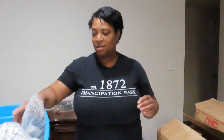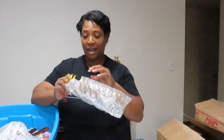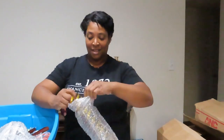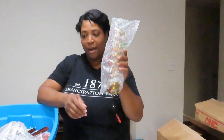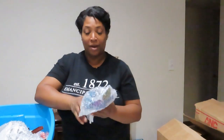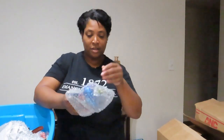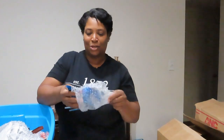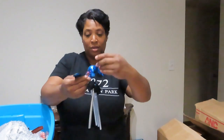Now, these, which you've seen in the other video that I got, there was some more in there in a different dumpster. So more wind chimes. I love that these are already individually wrapped, so that makes it much nicer. The other ones was a tangled mess. I mean, I got it separated, but it was a real tangled mess.